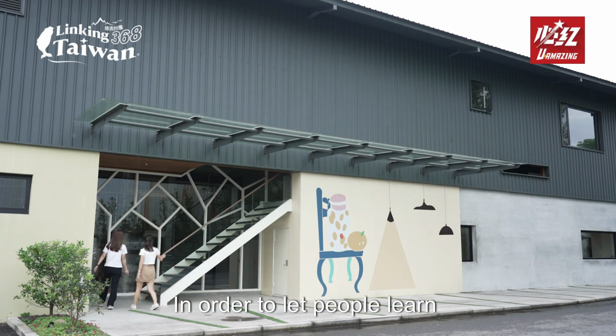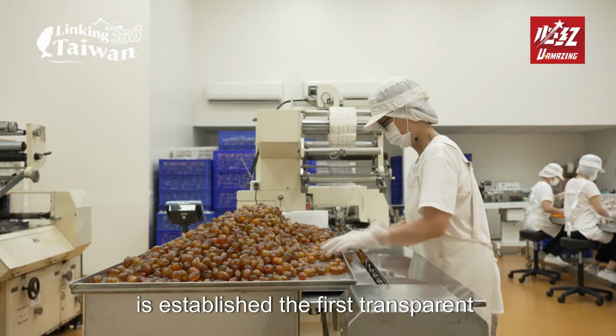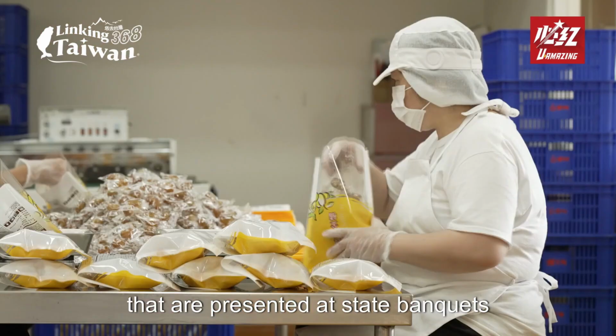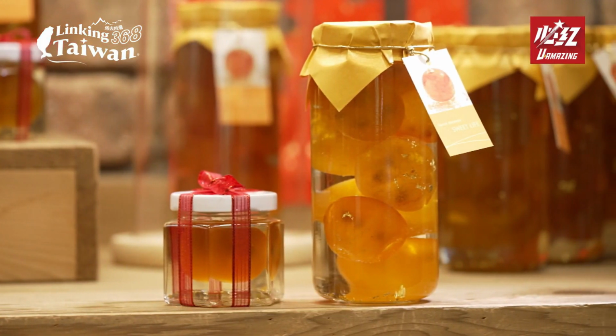In order to let people learn how natural candied fruits are produced, the owner of Angrizo established the first transparent candied fruit tourism factory in Taiwan. Tourists can see that delicious candied fruits that are presented at state banquets can be made without any artificial sweetener, food coloring, or chemical fragrance.